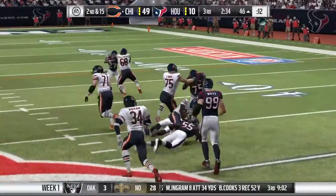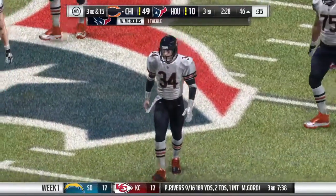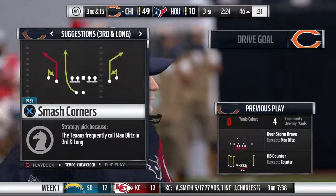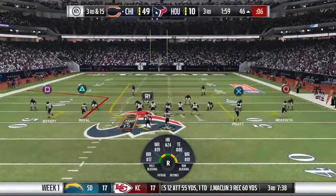Howard. And for one of the few times here today, this run's not going to go anywhere. Nothing there, no gain, and now they're looking at a 3rd and 15. Well, a well-executed blitz, no doubt. Great job by the linebacker. Maybe the quarterback, if he could have seen that, could have audibled there. Yeah, he needed to be in a different play because that one just meshed perfectly for the defense.